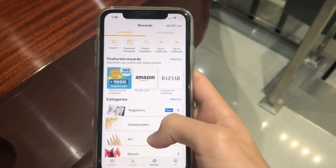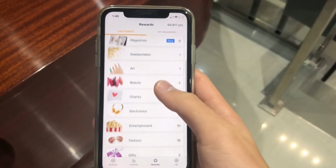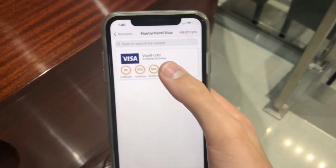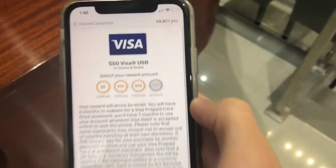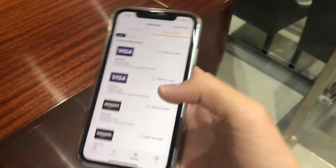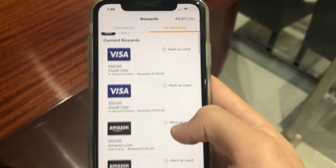You can redeem your points for all types of gift cards like you see here. Also, you can redeem it for Visa. And I'm almost there. I just need a few more points and I can get $50. That'll be really cool. Here you can see all the rewards that I claimed and redeemed.